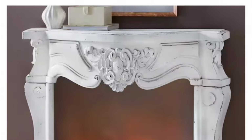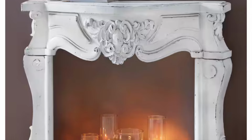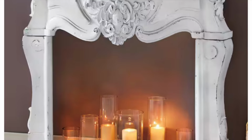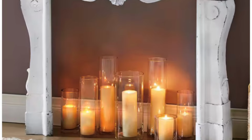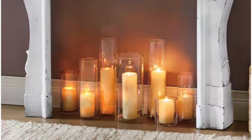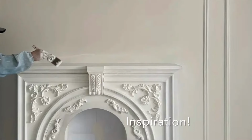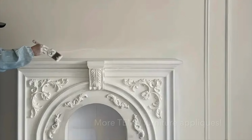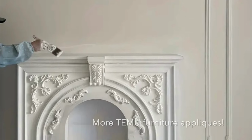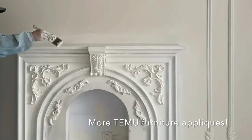Okay, so for what I would like to use the furniture applique for, it was inspired by these fireplace mantles, and so I would like to have my hubby, Mr. French Farmhouse, build me a fireplace mantle for the living room, and I already have a white little electric wood stove to go inside of it. So I think that would be so pretty for Christmas for the living room.